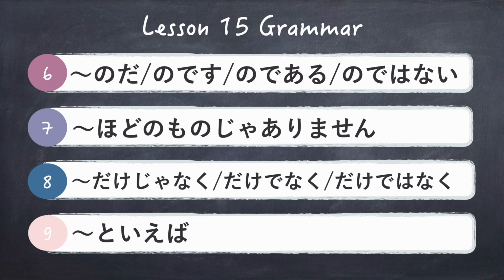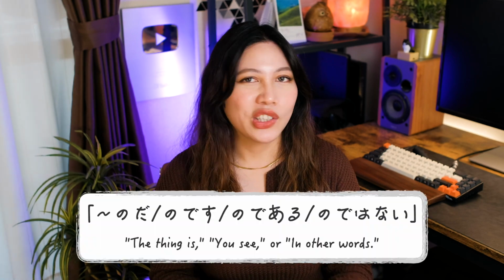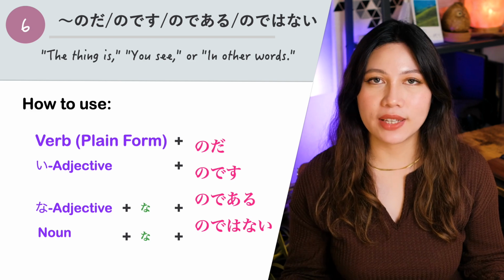We will study のだ、ほどのものじゃありません、だけじゃなく、and といえば。はい、準備できたら始めましょう。Our first grammar point is 何々のだ or のです or のである or のではない。This is used for emphasis or clarification or to sum up what you are saying. This can be translated to the thing is, you see, or in other words. In everyday conversation, this pattern is shortened to んです, which we've studied before. This can be combined with phrases like つまり or 言い換えれば. We can use this pattern with verbs, i-adjectives, na-adjectives, and nouns.